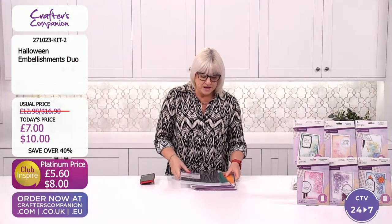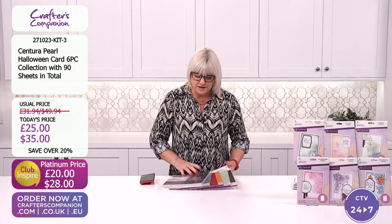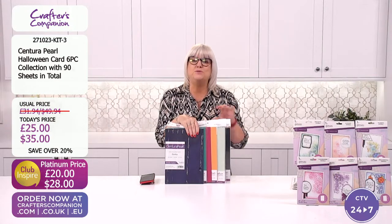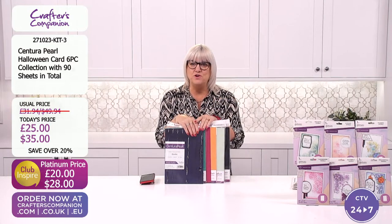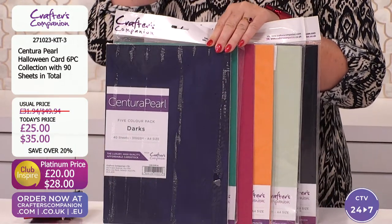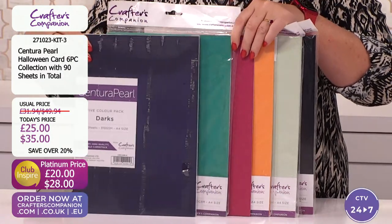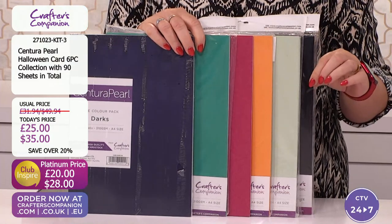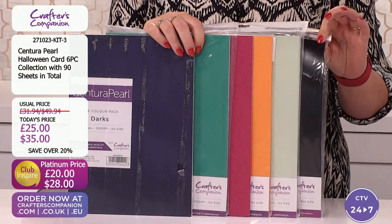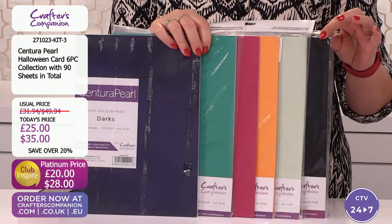Now, something else that we've got. We've put this together. This is our Centura Pearl. And we have the most amazing colours that have been put together, especially for Halloween. So you've got all these spooktacular colours, which I love. You've got your darks here. Now, your darks offer you all those different colours in your dark Centura Pearl. You've then got that amazing teal colour just hiding in there. Those reds, those oranges, those sort of mint colours. And you've also got Jan's favourite, which is that black Centura Sexy Pearl. Sexy black, as she calls it. Yeah, absolutely amazing. I love all these colours.